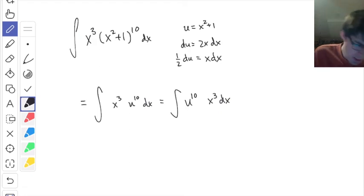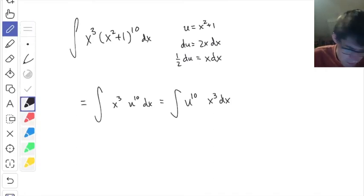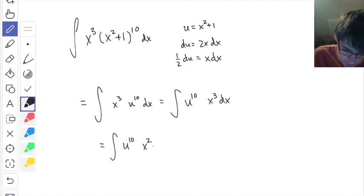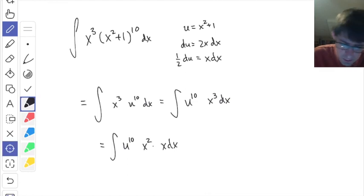The problem is really this. x cubed dx does not match x dx. Here's a hint. You might say part of this matches x dx. Like x cubed is really x times x squared. So you could split this apart as this, x squared times x dx.